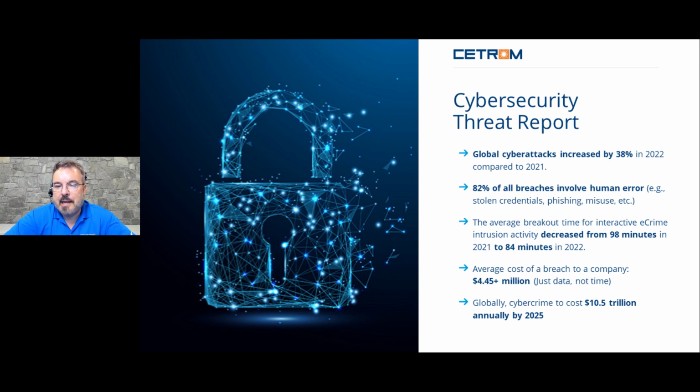Now, when you compare that number to the investment cost we're talking about of investing into the latest and greatest technologies, consulting services, hardening your assets, et cetera, I guarantee that number is going to be less than $4.4 million, not to mention your reputation in the industry. Globally, cyber crimes have turned into a $10.5 trillion line of business by 2025.